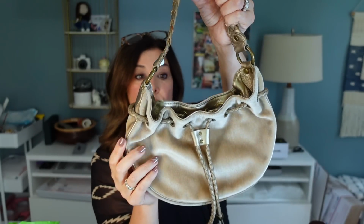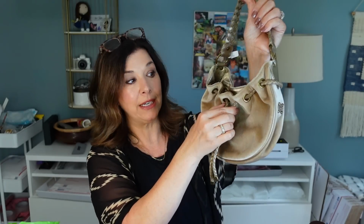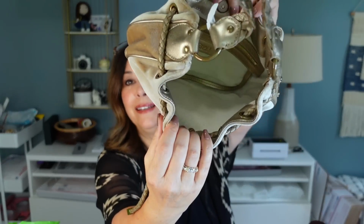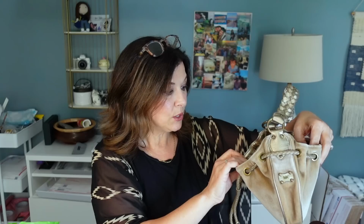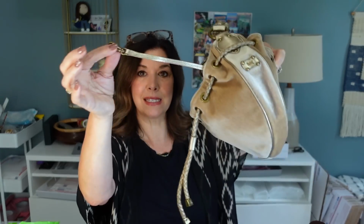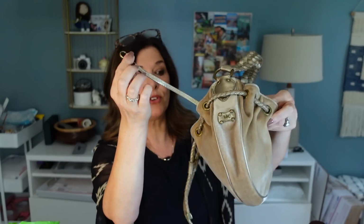It has a leather braided shoulder strap with a little drawstring here. And it's just this like champagne gold. It's beautiful. And you look inside, and it's immaculate, like it was never ever used. So this is Michael Kors, which is not the top of the line, but it's really still a beautiful piece. It has this little leather clasp for your keys. It also has a zipped pocket inside. It's just adorable. It says MK on the sides.